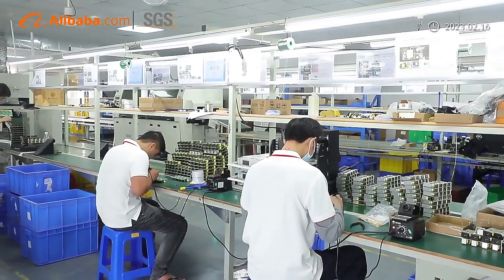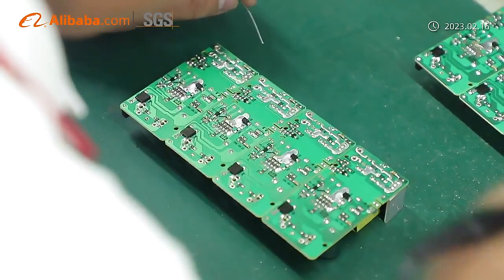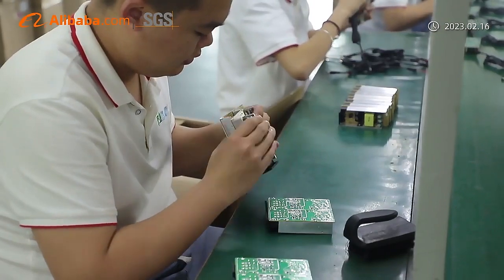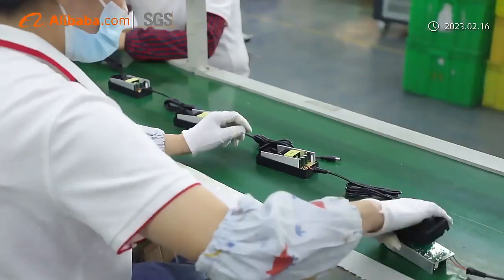The main products are applicable to IT digital accessories, lithium batteries for electric vehicles, and small household appliances, medical devices, beauty instruments, surveillance cameras, routers, LED lights, etc.